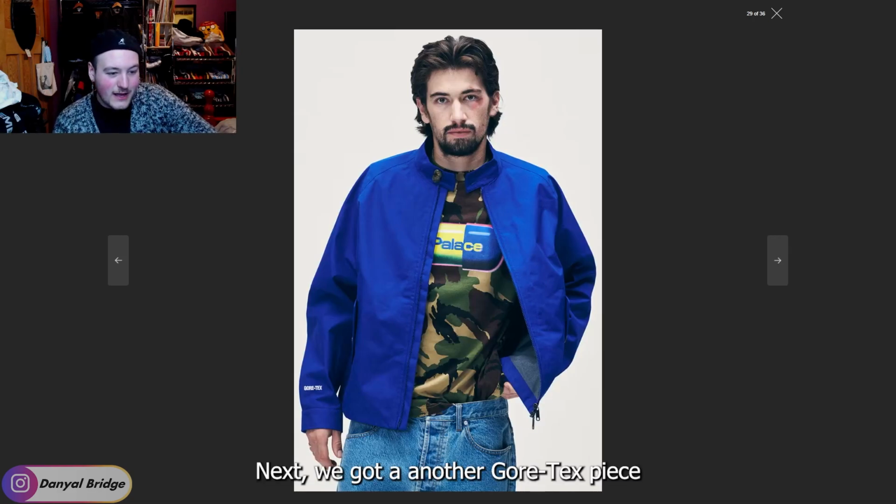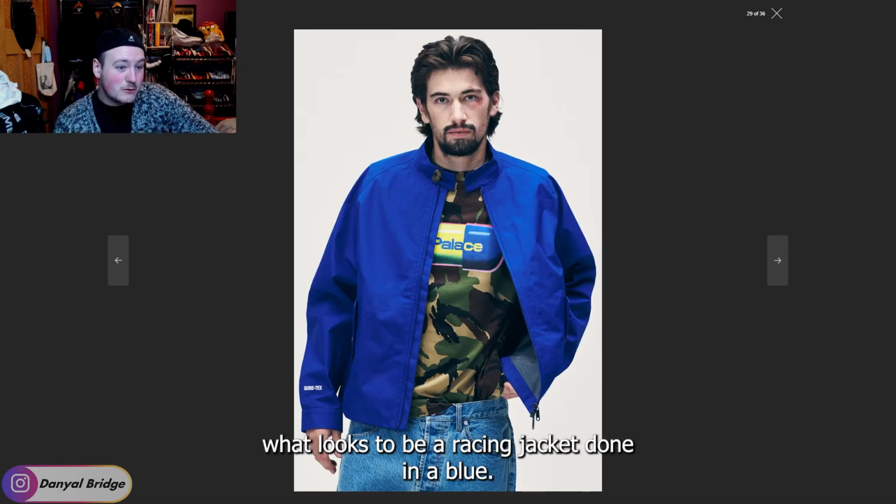Next we got another Gore-Tex piece, what looks to be a racing jacket done in a blue.